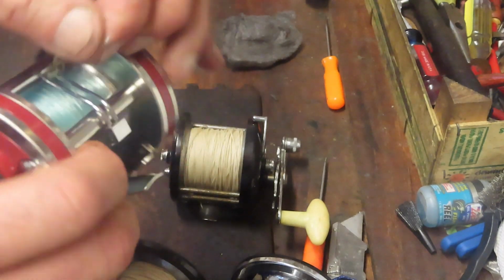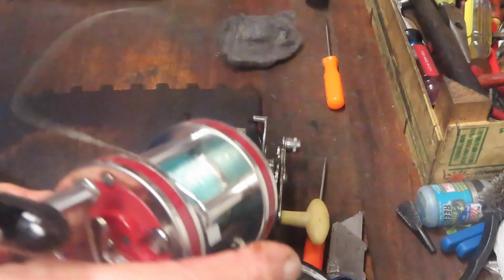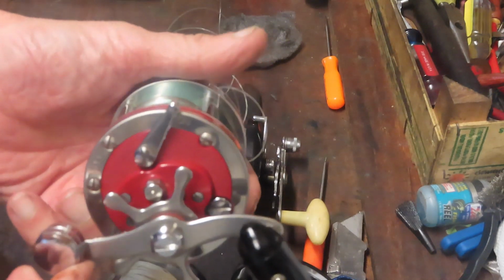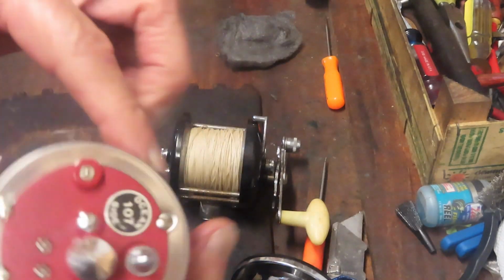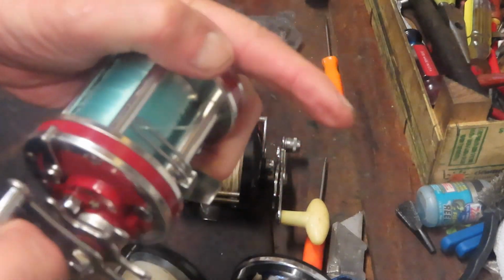And then finally, I just got a question on this one. Somebody said they have an Oceanside Reel, and the Oceanside Reel is missing a pawl cap. Well, this one doesn't have a pawl cap on it, but they said it looks very much like a Penn, or the Penn parts interchangeable. Well, they're not. This is an Oceanside Reel. It was sold by Kmart, and this one's tight, but it's working.